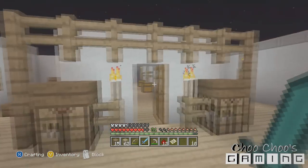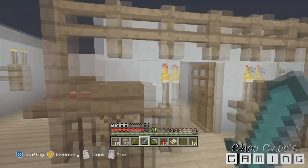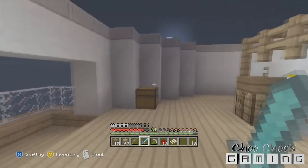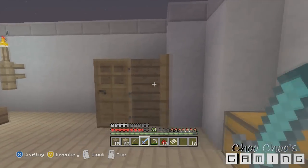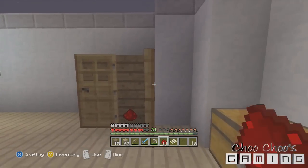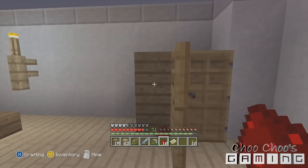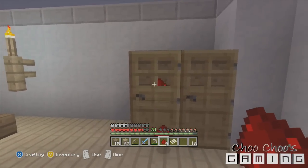Anyway, this is the guest bedroom, okay? Got one bed for you guys here and one bed for you guys here. Got your little wardrobe, Rooney. I just figured this out as well. When you put this in here like this, it goes up to the top. Oh, wait, never mind. Fail. Epic fail. Yeah, there we go. Look, didn't know you could do that.